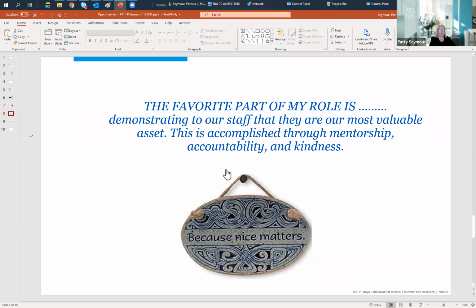The favorite part of my role is demonstrating to our staff that they are our most valuable assets. So again, that accountability, things like kindness, but also making sure you do their appraisals and giving your staff their time as you go through that process. Don't limit the time you spend with your staff. So we really want to accomplish this through mentorship, accountability, and kindness. You'll hear me say that a lot.